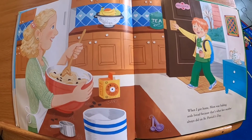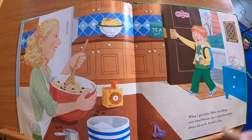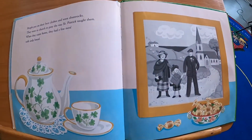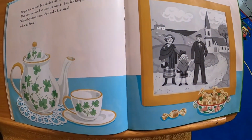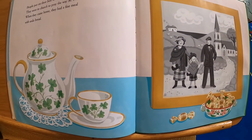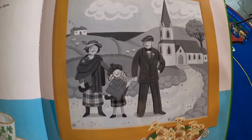When I got home, Mom was baking soda bread because that's what her mother always did on St. Patrick's Day. People put on their best clothes and wore shamrocks. They went to church to pray the way St. Patrick taught them. When they came home, they had a fine meal with soda bread.